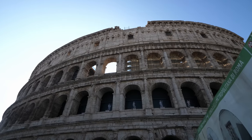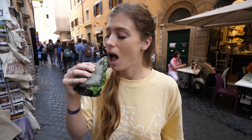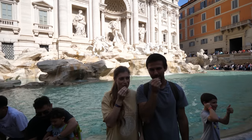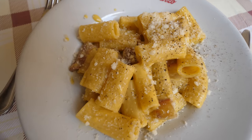Welcome to Rome, everybody. You walk out of the metro and bam! Boom, right there. It is so crowded. When in Rome, you just eat. Grazie. From what I've read from reviews, this is the best place in Rome to come if you want carbonara.